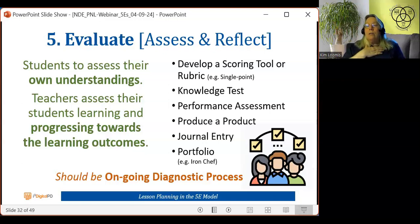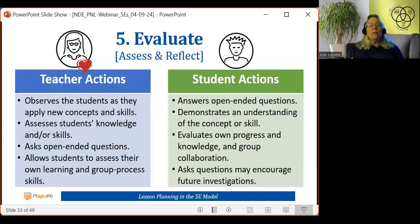Not only us assessing the students so that we can decide what's going to come next, but also we want them assessing each other. So what does this look like for us? We're posing open-ended questions. We're allowing students to assess their own learning, and we also want them to assess their group process skills. We want to observe the students as they're applying this new knowledge, especially in that elaborate or extend stage, and push them to those higher orders where they're really opening up and answering open-ended questions, demonstrating their knowledge, skills and concepts, collaborating around their groups, and asking questions that encourage future investigations.